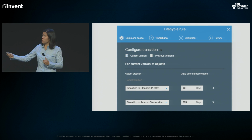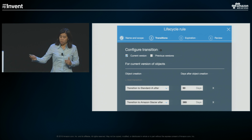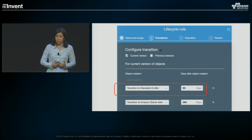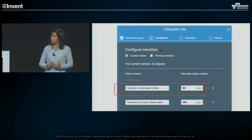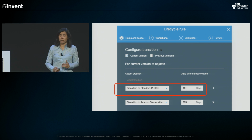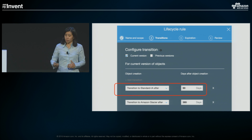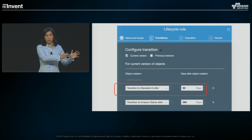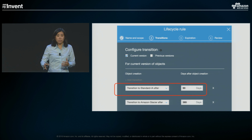Next, you can optionally set transition. So here, based on the observation from the storage class analysis, I'm setting my transition to standard infrequent access for 90 days after the object is created. And remember, when an object transitions from standard to standard IA, there is no change in the URI, so your application doesn't need to change at all. The read path is the same.